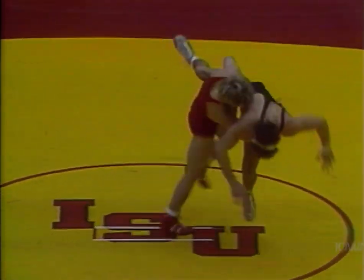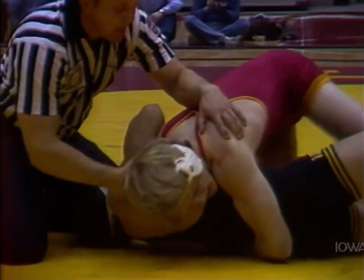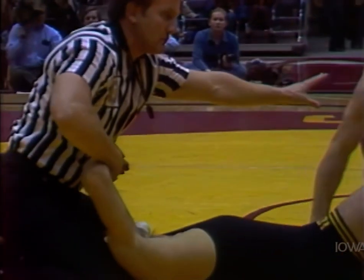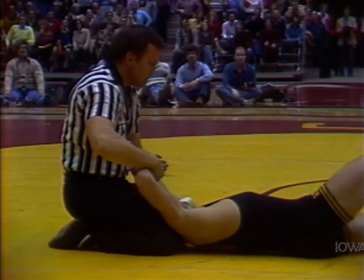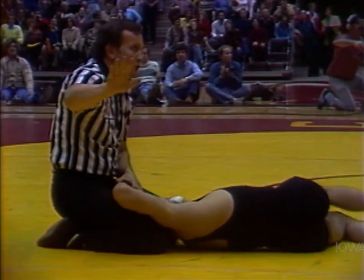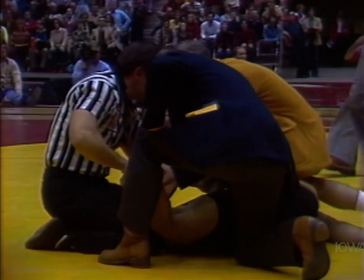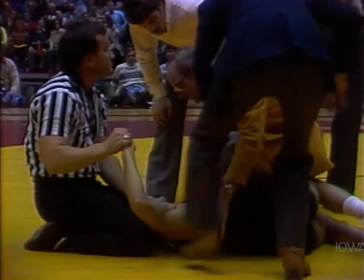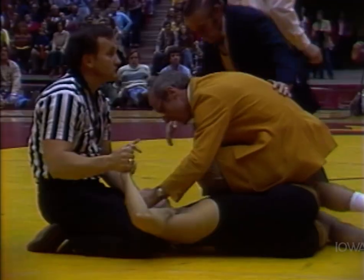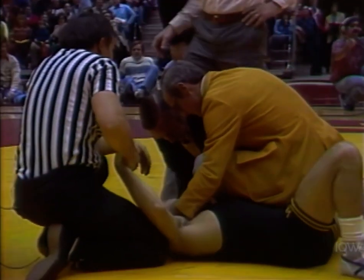Nice. High crotch. Nice. And he got Gibbons. Oh, so it looks like maybe someone's hurt. Lewis is hurt. He was on his back, definitely. And here comes the team doctor. Oh. He's hurt, without question. Oh, yes, this is.